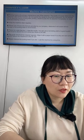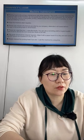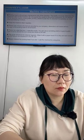The other part: please buckle the ink absorber immediately for dust proofing and keeping moisture, and to protect the printing head.